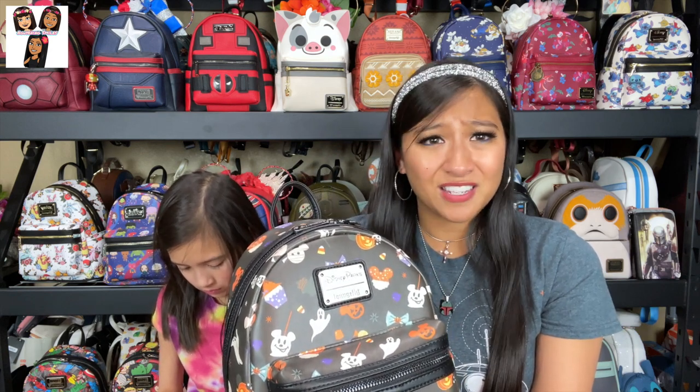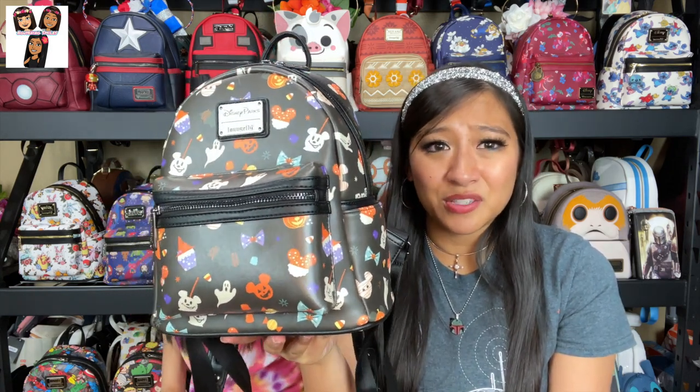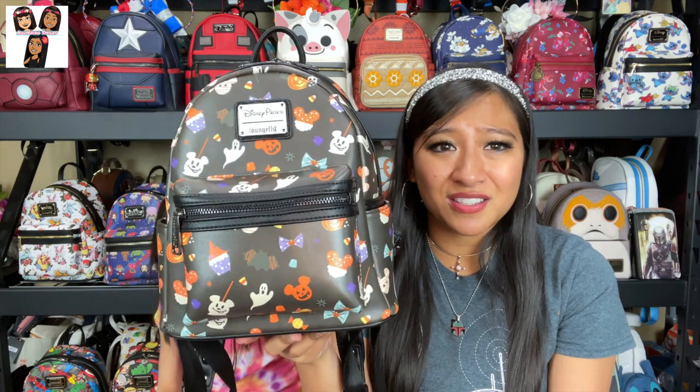Some people were saying it was fake, and then others were confirming that Shanghai Disney carried the ones that only say Disney Parks on them. They don't mention Loungefly or anything on the plaque, and they are real. It's just, for whatever reason, this version of this bag that was produced for Shanghai Disney has a different plaque. I don't know why, but that was more or less confirmed that those are real, so that's not necessarily a sign of it being faked. Everything else about it looks right, like it's the right shape, right size, all of that.